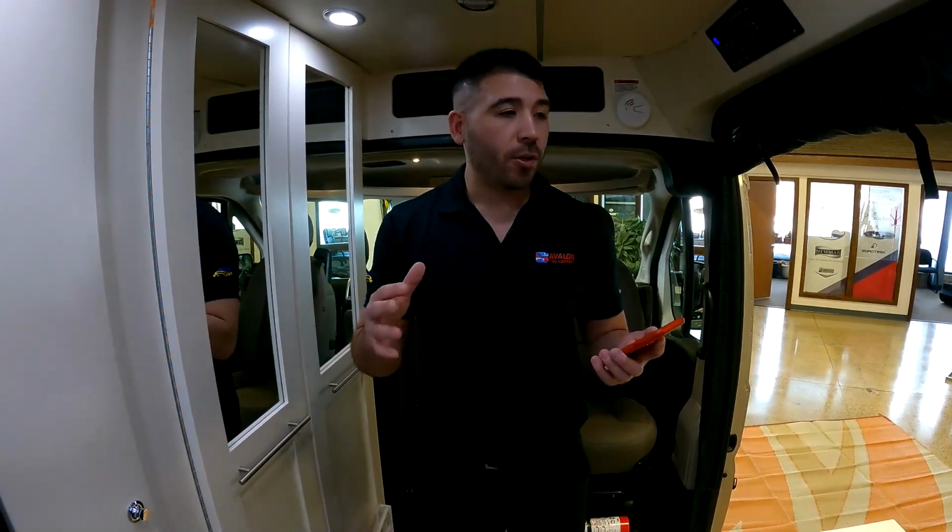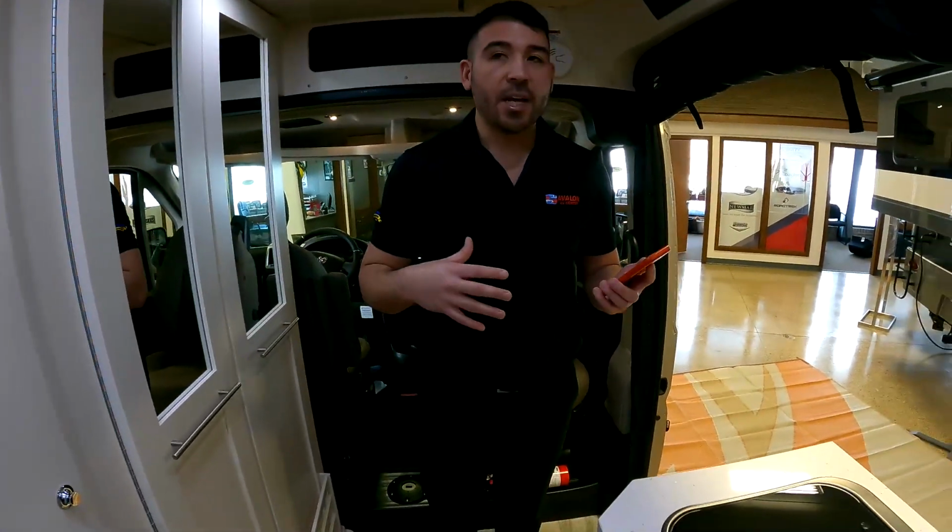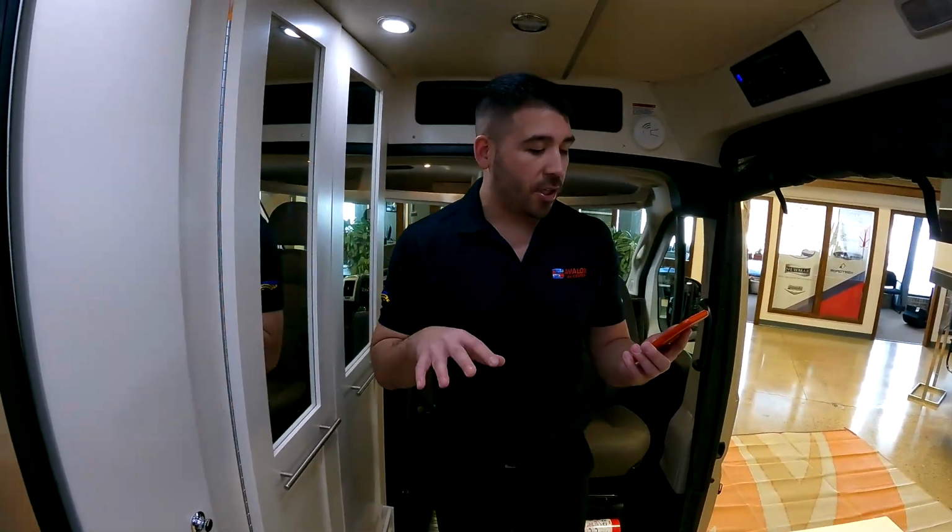The cabinets are awesome. The pearl cabinets in here, they look great, especially in accordance with the sandstone outside. So they did a good job on the colors here on the Zion.